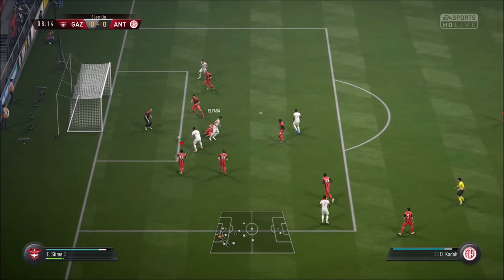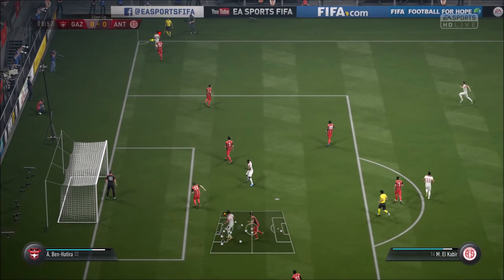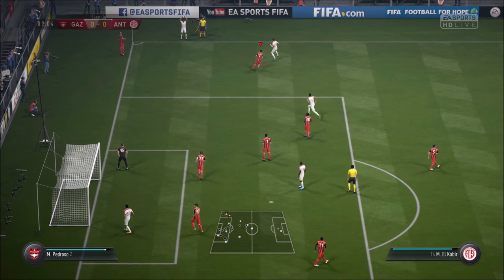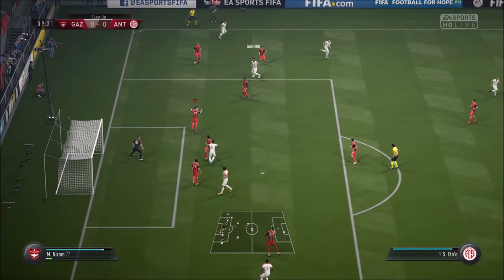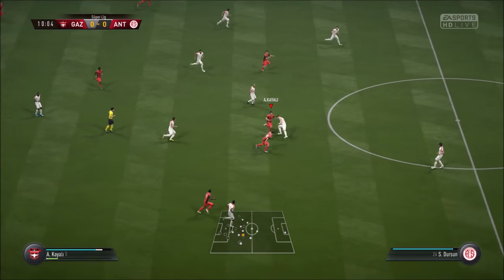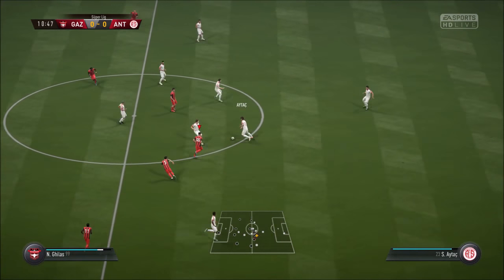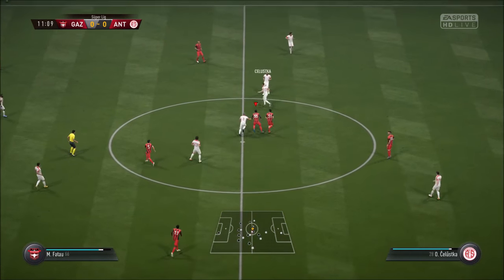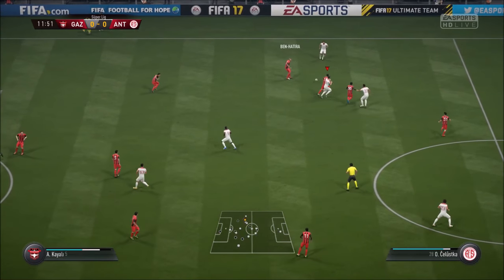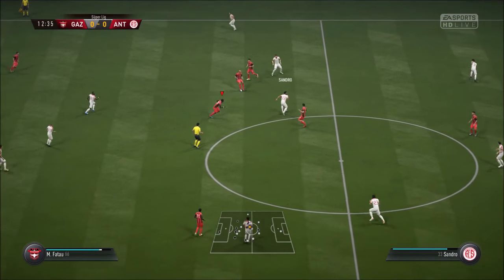They cope with it well defensively. Well, the assistant has signalled it's a throw, not a corner. Sandro. And it's in for Eto'o. Neither side able to dwell on the ball for very long here. And in he goes with the tackle. Sandro.